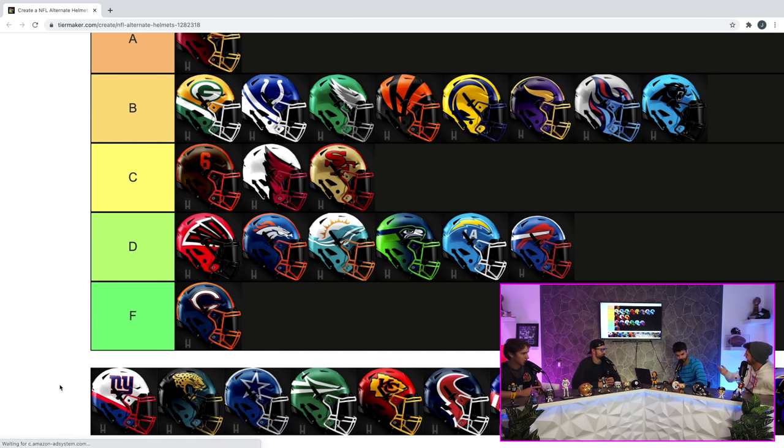Nine. D. Trash. Yeah, C. Oh, wait, no, I'm looking at it a little bit. I'm looking at the helmet. Oh, you know what? That looks okay now. Oh, it does have a white stripe. I have feelings too, Joe. It does have a white stripe. Look at that. Hey, you can't even say that I'm wrong about that, though.